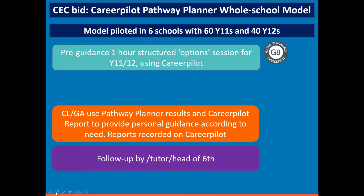So this is the model that we're piloting and is now ready for rollout. We wanted to try out a whole school approach to personal guidance using triage. So this is a model we tried in 6 schools with 60 Year 11s and 40 Year 12s, and those pilot schools are now rolling it out right across their year groups.